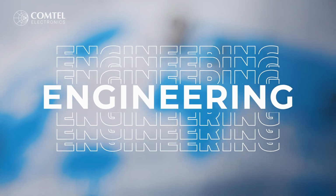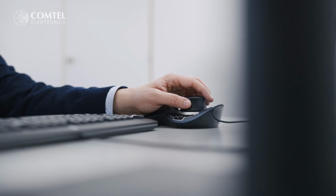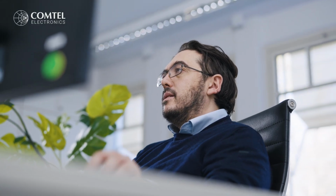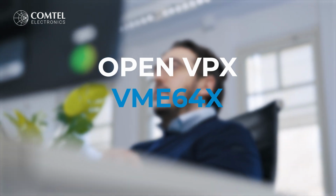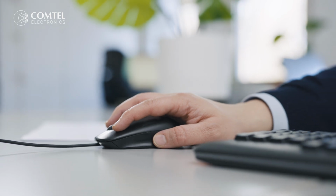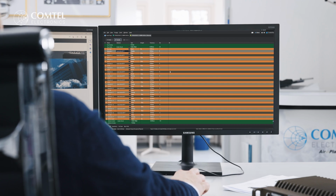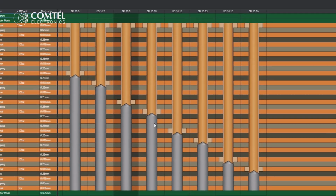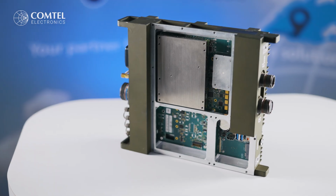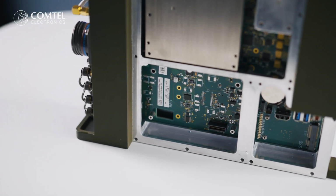Engineering. Comtel's dynamic engineering team has a deep understanding in high-speed backplane and motherboard design, custom solutions and standards like OpenVPX, VME64x and cPCI Serial. We provide layout constraints, routing suggestions, stack-ups, materials trade-offs and back drilling requirements to ensure optimal performance. Our custom chassis designs meet even the most challenging defense and aerospace environmental conditions.